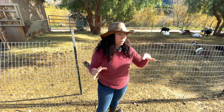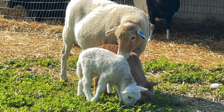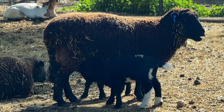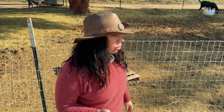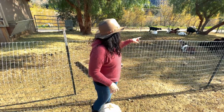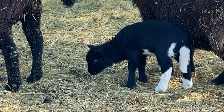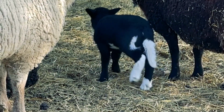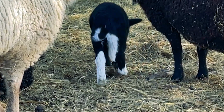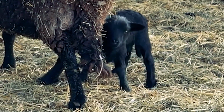And so we have 2 sets of birthing mothers, the hair sheep with our ram Calvin, and then we have the next generation, Calvin's babies, in with our ram Steven. So from Steven's babies, we've just had 2 baby black sheep. They're both girls. One has 2 white feet and a little white on her tail and a little white on her butt, very cute and unique. And these are the first babies that were born on New Year's Day.